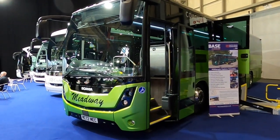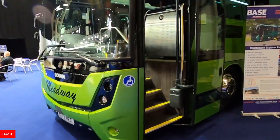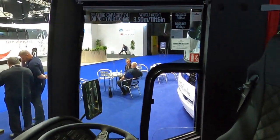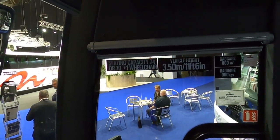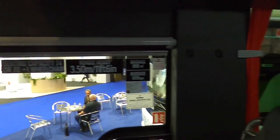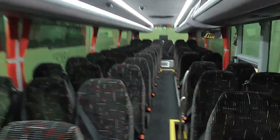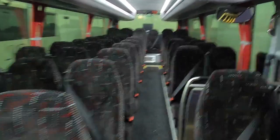On the base stand, we have the fully PSVR compliant Scania Mobi People Explorer 330, with a 74 seat capacity or 70 plus one wheelchair. 3x2 seating. Centre entry and exit door.